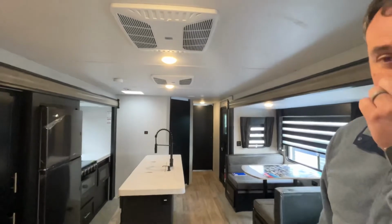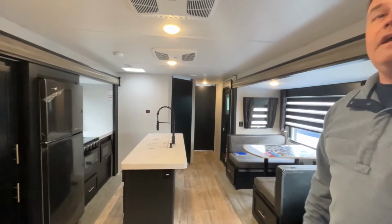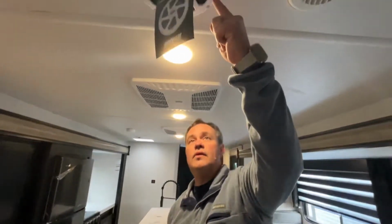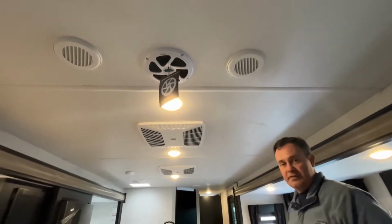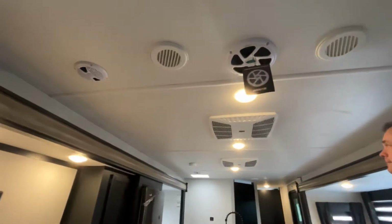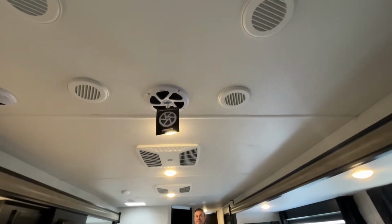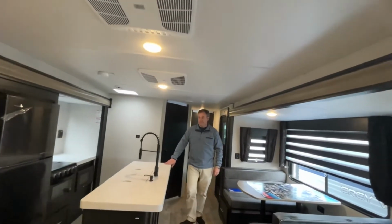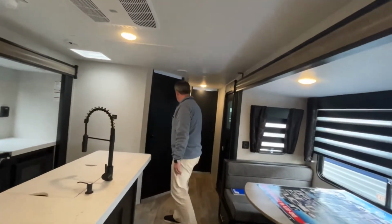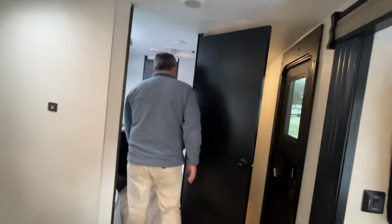And so this is what it will look like from the jackknife sofa. And I also like they give you an 8-inch subwoofer to go along with your sound system in here. And you've got more speakers. And you will see that you do have ducting for your air conditioning. Okay, let's head toward the front and we'll go through the bathroom.